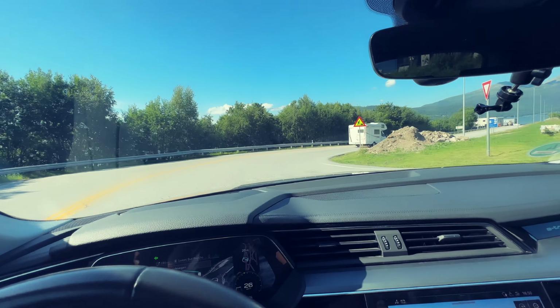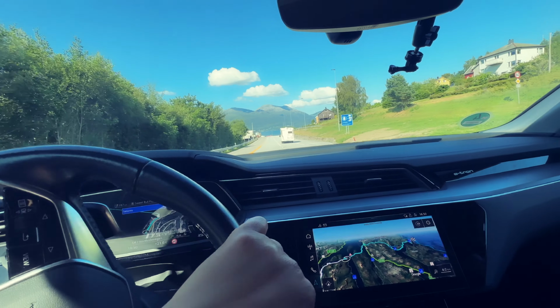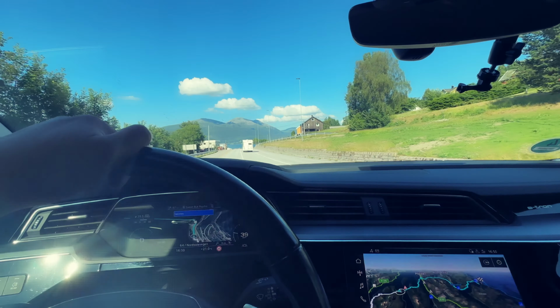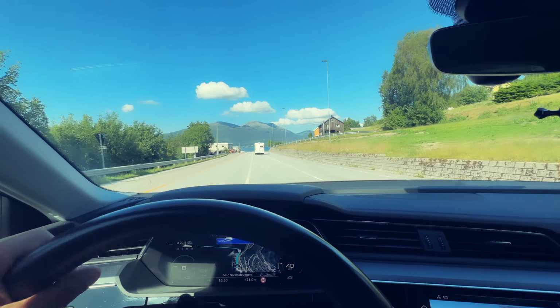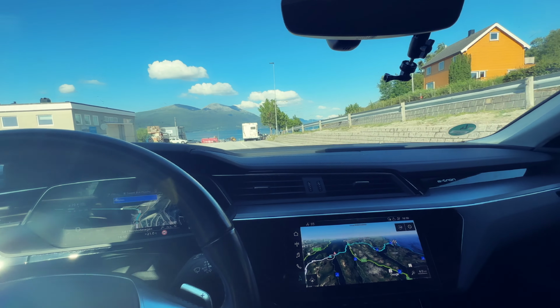This is the ferry. This is the ferry after 300 meters. Attention, ferry ahead. Yung tollway na tayo, di ba?